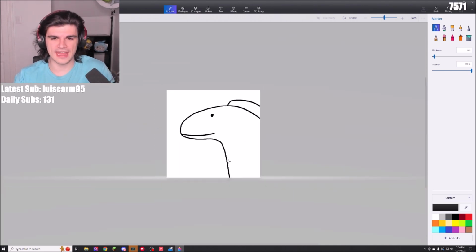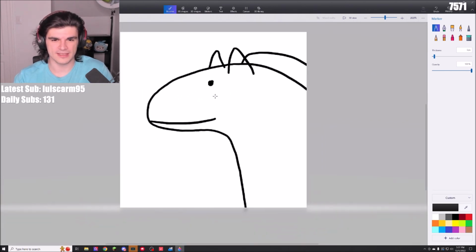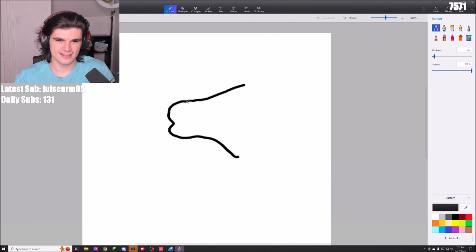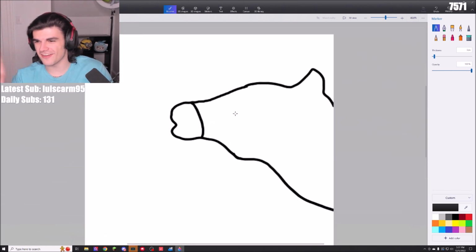Okay, maybe it's the shape of the head. It's gotta be the shape. Oh, ears. I lacked ears. That was probably it. Okay. Serious approach. So what do horses look like? It's not. Well, kinda. It could be that, actually. I mean, like, dude, why is drawing a horse so tough?